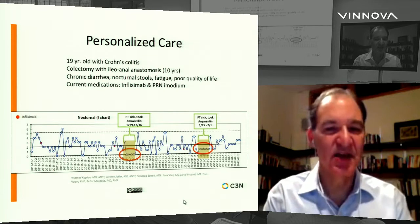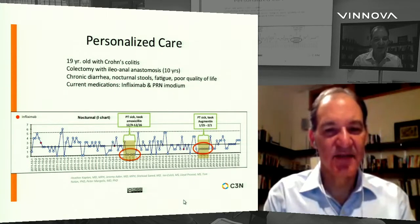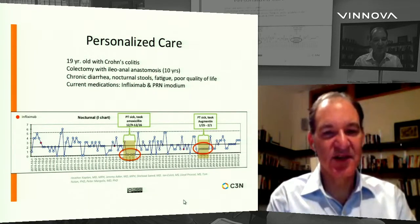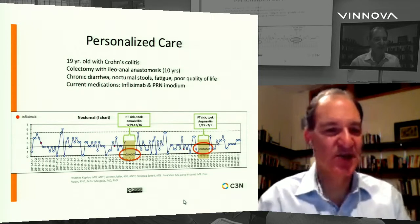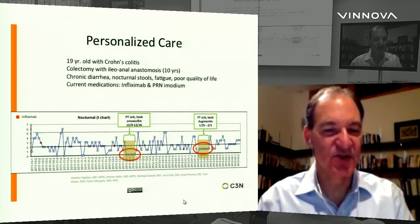So what you can see here on the y-axis is the number of stools that she has per night, and on the x-axis is date. Using the registry, we've been able to set up a daily data collection system using SMS texting. And she noticed that there were several time periods when the number of bowel movements that she had was significantly reduced. And when she pointed this out to her doctor, she had forgotten that she was taking antibiotics for sinusitis. And this happened twice. Bacterial overgrowth in the intestines is a known cause of chronic diarrhea. And so this led her doctor to change his treatment of her.